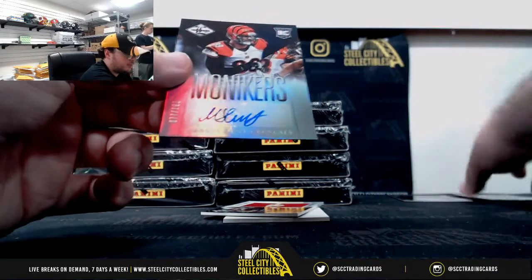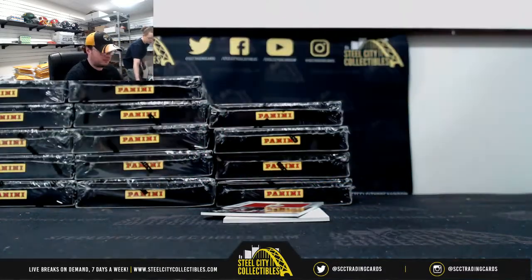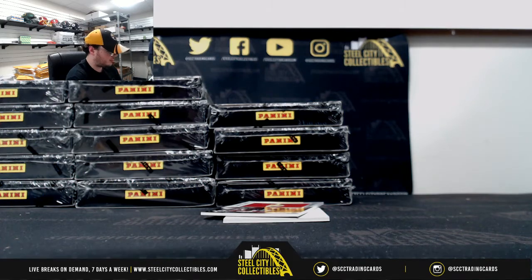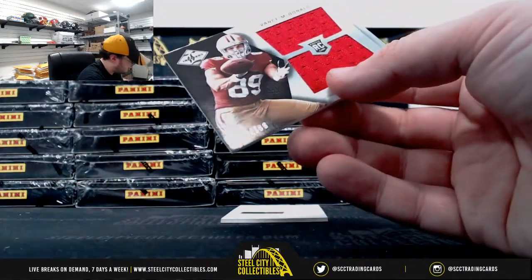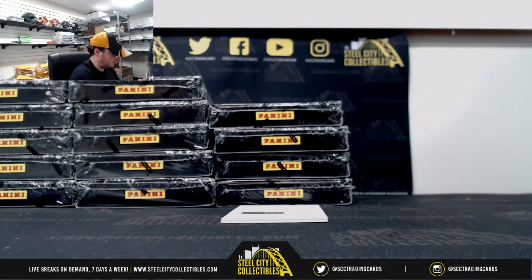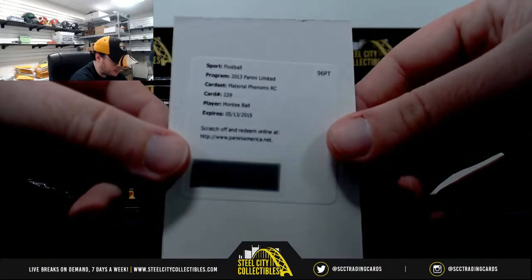First hit here. I'm just going to do it this way. Marcus Hunt, number 77 of 199. Samuel H. Rookie jersey, Vance McDonald, 62 of 199. Number 2, Michael B. And we're going to have one here to random off. Material Phenoms, Monte Ball.